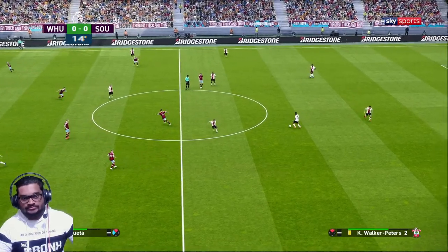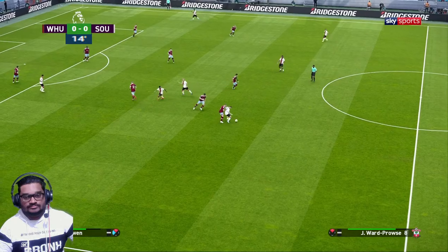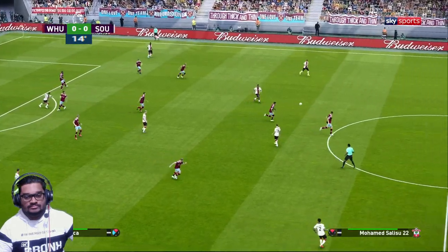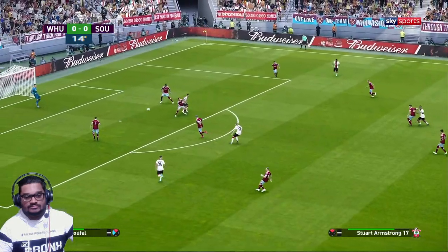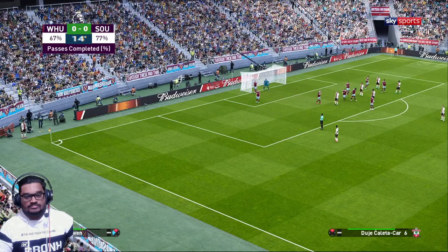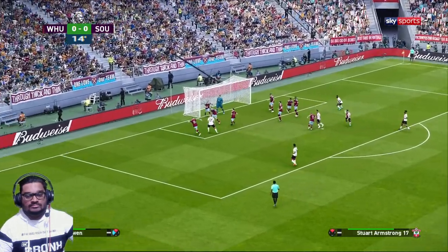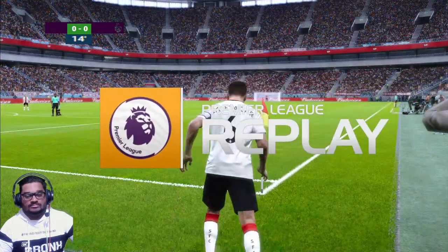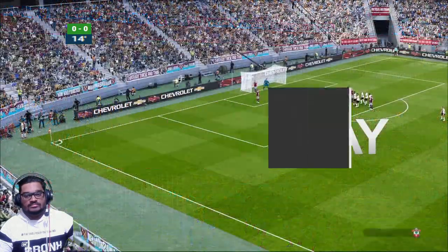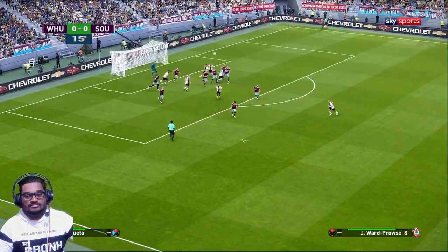Walker-Peters. And it's Ward-Prowse. Opts for safety. Shifted upfield. Sends it forward. Oh, well played. In comes the corner. Cresswell can get it clear. No, he didn't quite meet it right. Tries to get it clear.